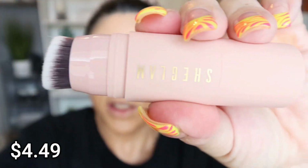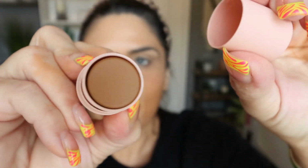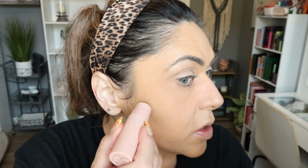Here is what the component looks like. So one end actually has a brush. I never use the brush. And then the other end is actually the contour slash bronzer stick. So I'm going to go ahead and apply that where I would put contour.